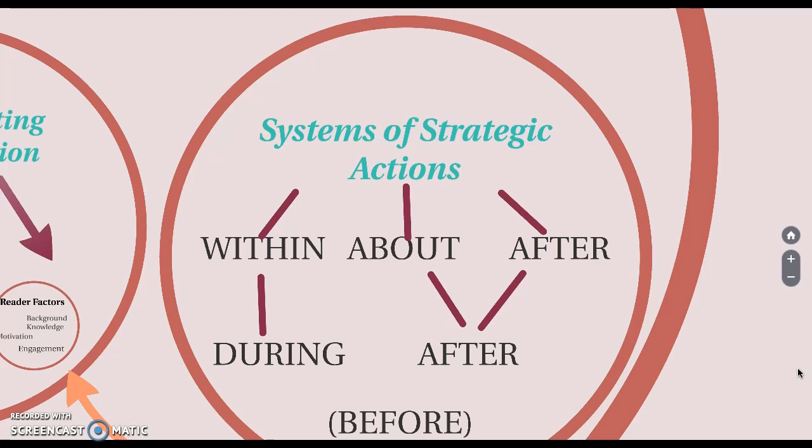Thinking about the text is critiquing and analyzing, and thinking beyond the text are strategies such as inferring, predicting, synthesizing, and connecting. For example, we're using synthesizing and connecting in this project.